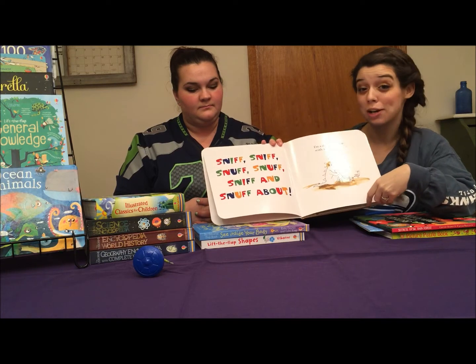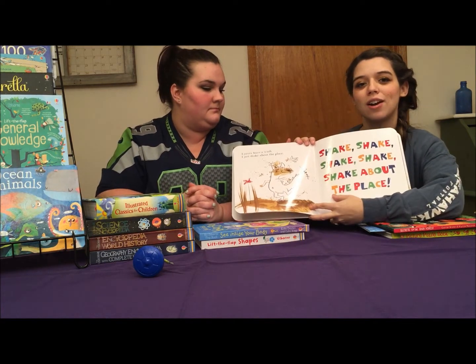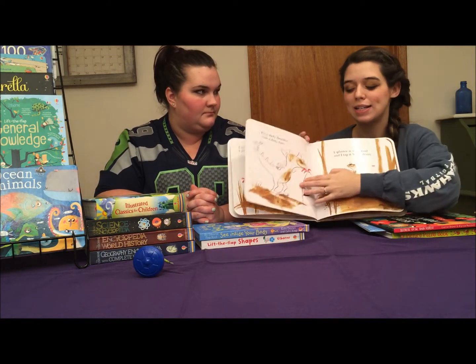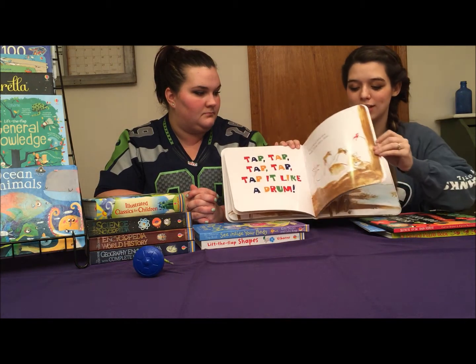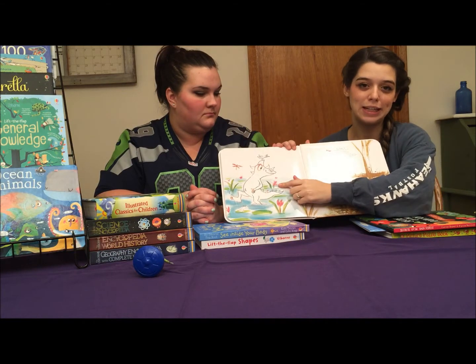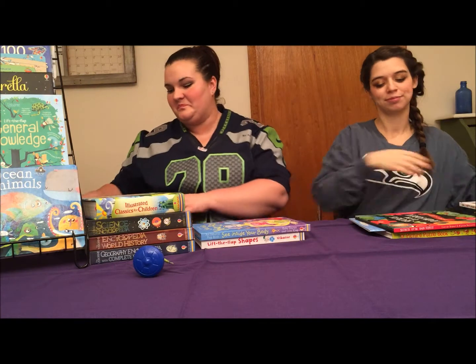This is partly illustrated with mud, so kids love that. You could do a little reading and art activity where you read the book and then maybe make mud pies together, do mud finger painting. At the end, of course, the dinosaur does take a bath and get clean. That is I'm a Dirty Dinosaur. We love that one too.